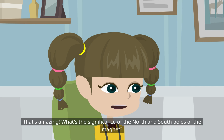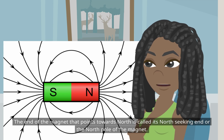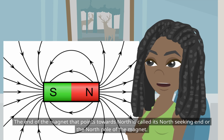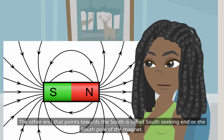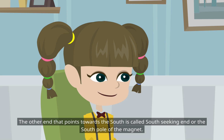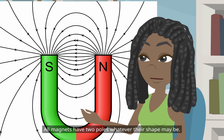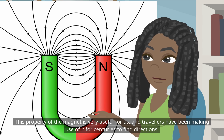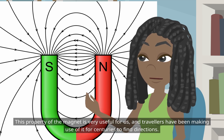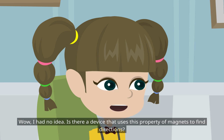What's the significance of the north and south poles of the magnet? The end of the magnet that points towards north is called its north-seeking end, or the north pole of the magnet. The other end that points towards the south is called south-seeking end, or the south pole of the magnet. All magnets have two poles, whatever their shape may be. This property of the magnet is very useful for us, and travelers have been making use of it for centuries to find directions. Wow, I had no idea.